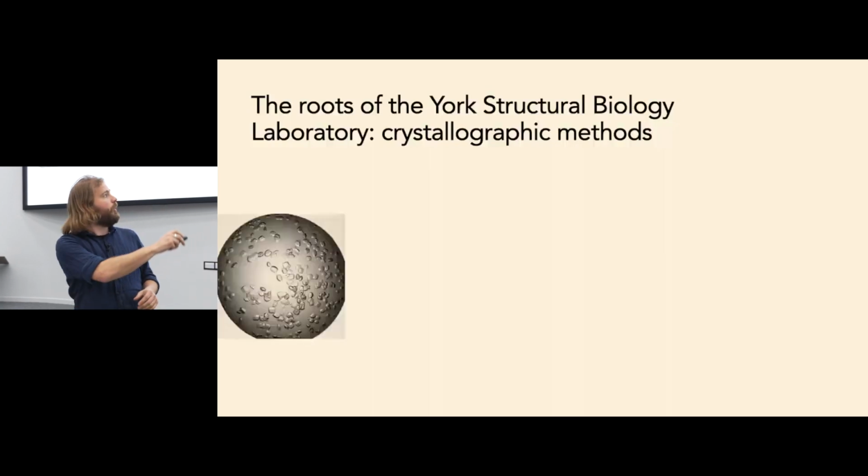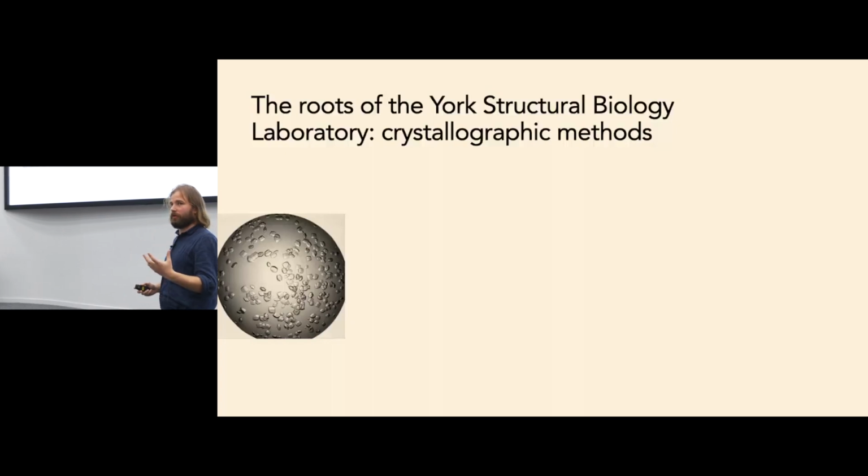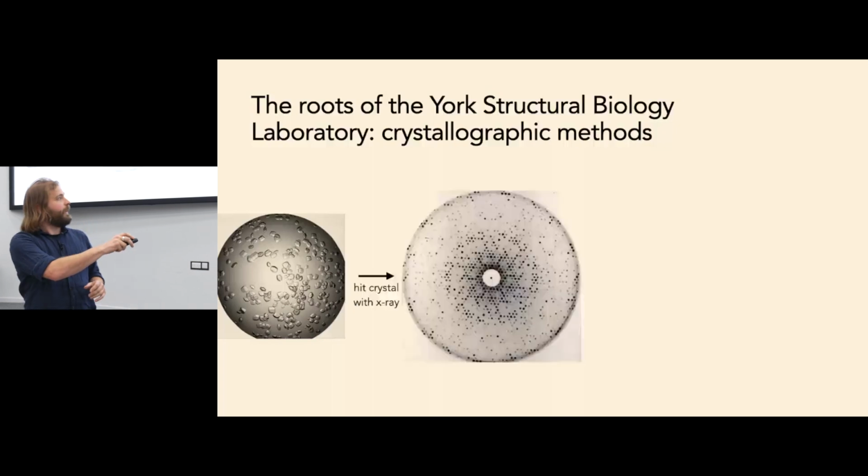And here, you start by growing a crystal. You don't get enough information if you hit a single protein molecule with an X-ray. So you need to grow a crystal to amplify the signal. You then collect a diffraction pattern, and these can be quite stunning, like this one here.